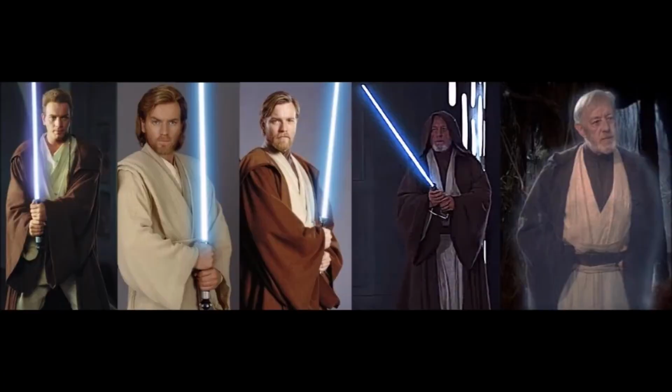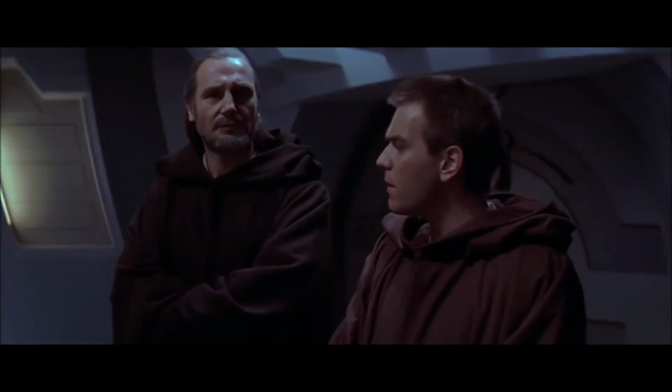This is a good method for bringing us closer to Obi-Wan as a character, which is of course essential for the overall saga.